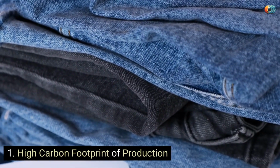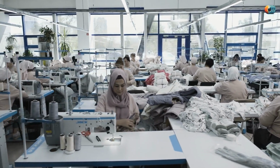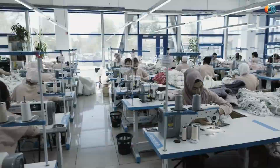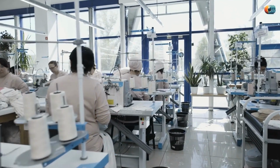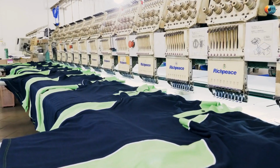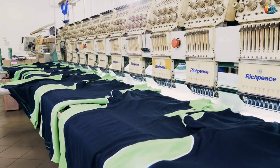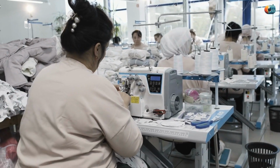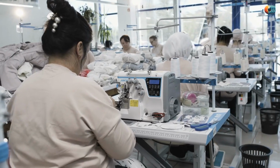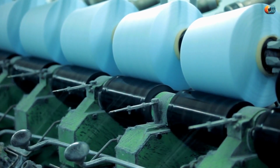1. High carbon footprint of production. Fast fashion brands aim to quickly bring the latest trends from the runway to retail outlets at a low cost. This rush results in energy-intensive production processes, particularly in textile manufacturing. Factories that produce these garments consume large quantities of electricity to run their machines. As these facilities often rely on non-renewable energy sources, they contribute significantly to global greenhouse gas emissions. The sheer volume of clothes being produced amplifies this impact.